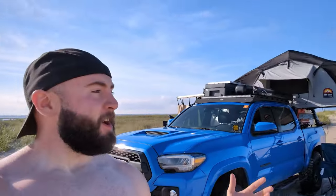Camp all set up here. I hope you guys can hear me over the wind. It's pretty loud, I'm sorry, but check out this view. I don't even know if you guys can see it. We are right on the ocean.